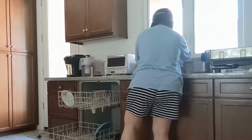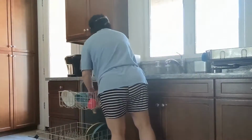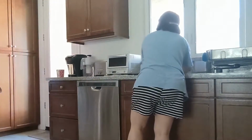So once that's done, I put the dirty dishes into the dishwasher for the next load. My usual routine for this is to put in the top rack first, then the bottom heavier, bigger dishes, and then the utensils last.